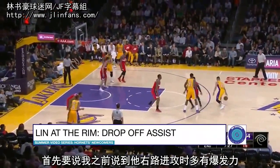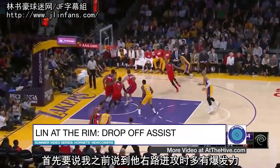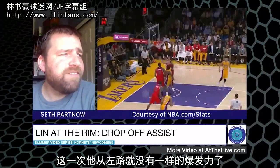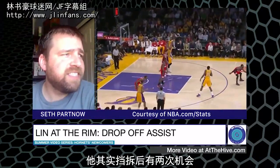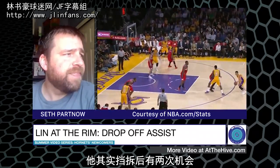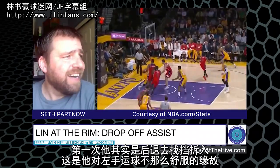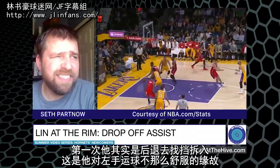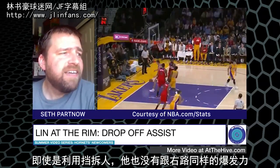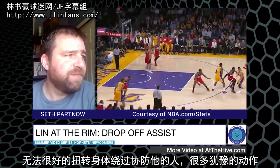So the first thing you notice this one is, again, I talked about on the last one how he's very explosive going to the right. In this play, doesn't quite have the same explosion going left. He has an advantage both times, kind of coming off the pick and roll, and the first time he actually goes back behind his back to decline the pick because he's not as comfortable dribbling with his left hand. And even when he uses the pick, he doesn't have the same explosiveness turning the corner on the help defender.